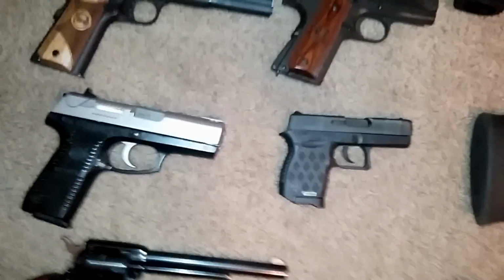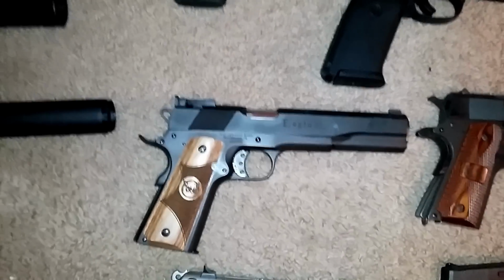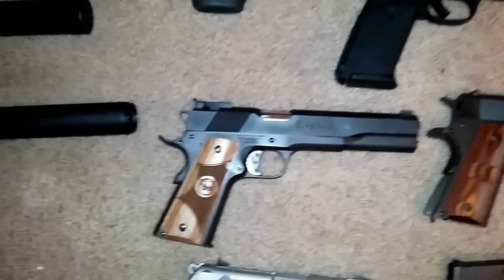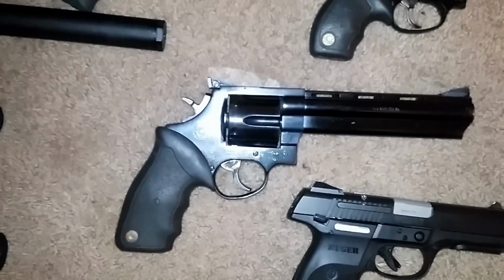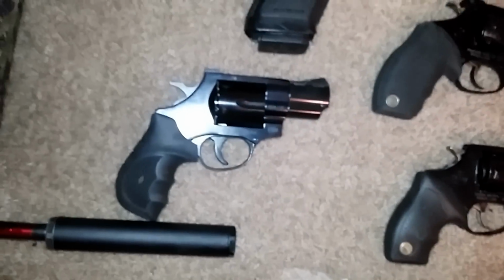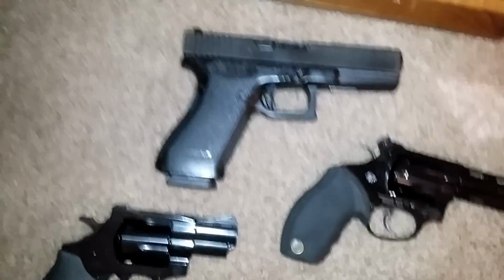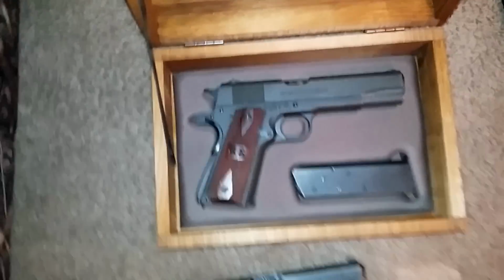Ruger 9, BB9, little mini .45 Springfield, and this is a long slide Iver Johnson Eagle, very smooth and nice shooting gun. Another Ruger 9, .44 mag Taurus, .357 snubby, .357 snubby, .22 Taurus revolver, Glock .45. That is a Springfield commemorative .45.